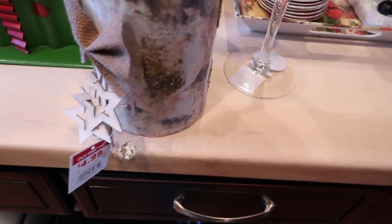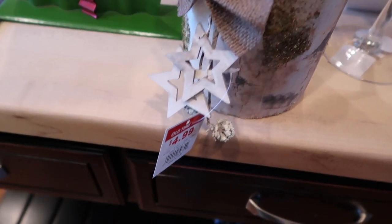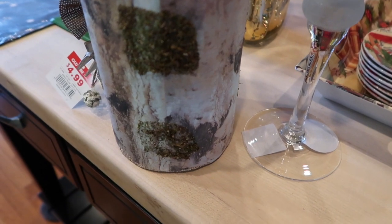And this is not real wood, of course. It's very lightweight. Feels like foam, decorated. You have your burlap bow, your little wood stars, $4.99. Like I said, very lightweight. Looks like some moss glued on it.